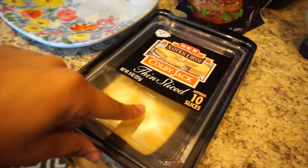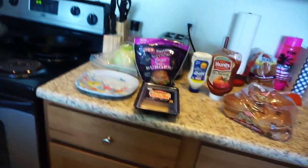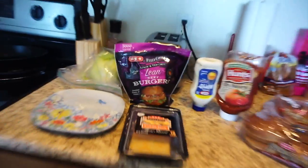It's 5 fat, 0 carb, and 21 protein for a patty. Then I'm gonna put a thin slice of Colby Jack, some lettuce, some mayo, some ketchup, and I'm gonna put it on a whole wheat bun. Well, that's what we're having. I'll show you the macros and how I do it.